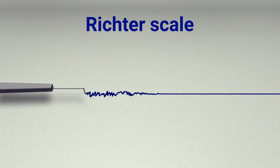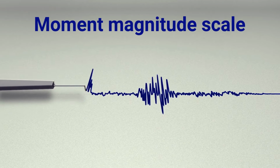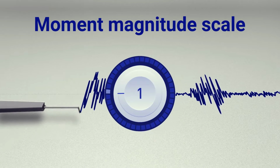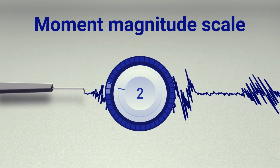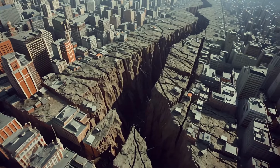The strength of an earthquake is measured by the Richter scale, but now it's being replaced by the moment magnitude scale. When there's an earthquake, we hear about how strong it is. It's usually from 1 to 10. Luckily, we haven't had a Richter scale earthquake yet.